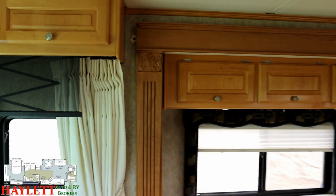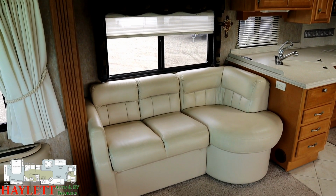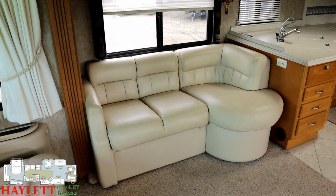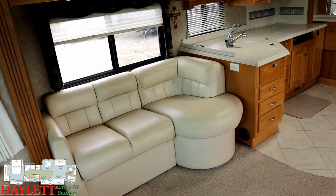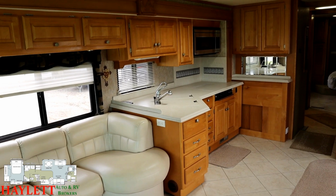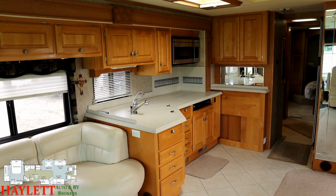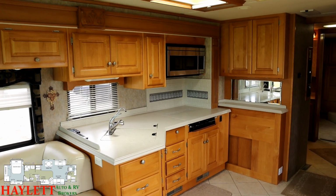As we work our way back around here, I love this little L lounge. It's uncommon, but there's just something very cozy about it, and I think it's because that L shape kind of faces toward the front recliners, or, well, captain's chairs in a sense would probably be a more appropriate way to say it. So it really makes it a very social seating arrangement here.